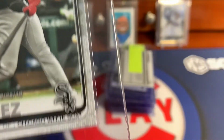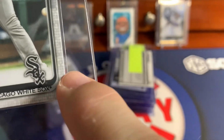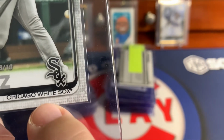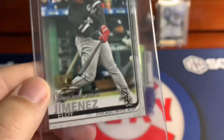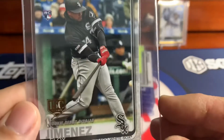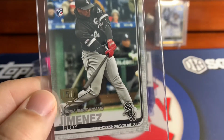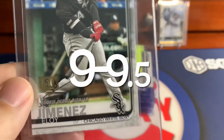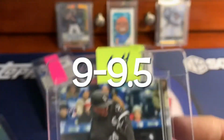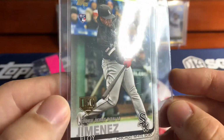So you can see the difference here. This one I'd say is almost perfectly centered. Plus, look at that, we got a 150 stamp on his rookie debut. I think this one I said 9.5. Oh, I said 9 to 9.5. I must not like some of the corners. Maybe a little bit of whiting there. Either way, 9 to 9.5, I'd be happy with either.